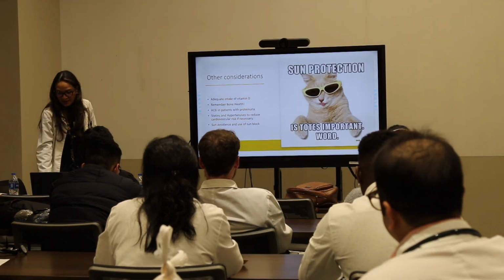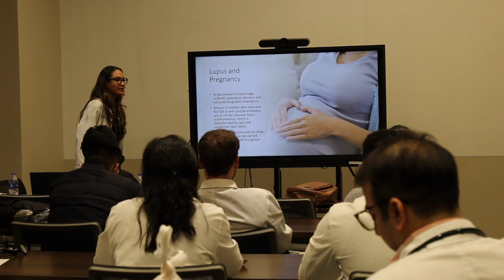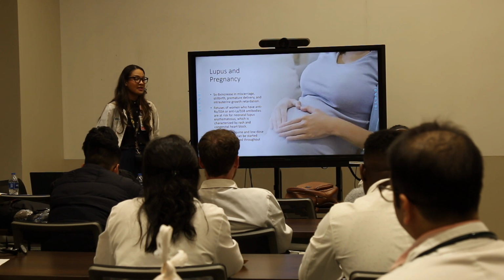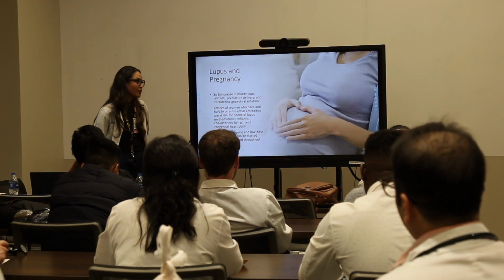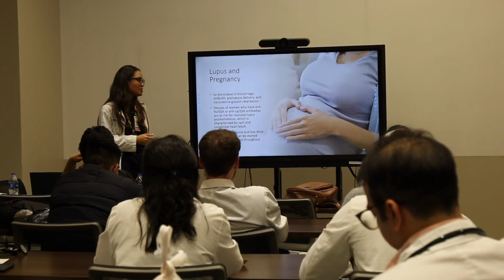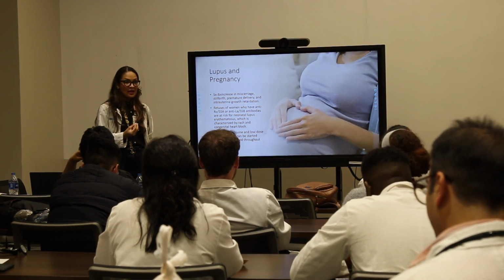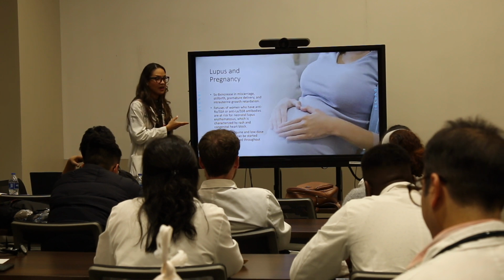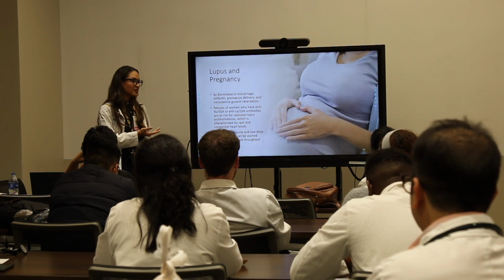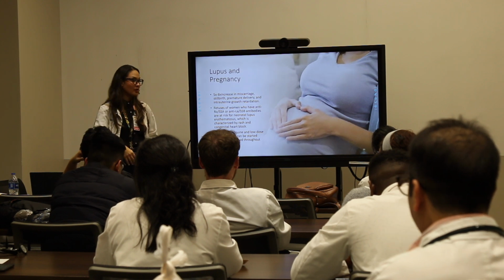So another thing that we get a lot is questions about lupus and pregnancy. The thing about lupus and pregnancy is you have a 5 to 8-fold increased risk of miscarriages and stillbirth, but also even if you get to the final stages of gestation, you have a high risk of intrauterine growth retardation. They have seen that babies of moms that are positive for anti-Ro and anti-La are at higher risk of developing neonatal lupus. And once you have neonatal lupus, you have a 20% risk of developing complete heart block.